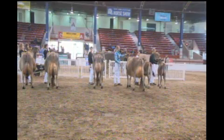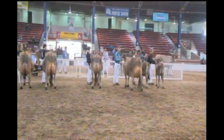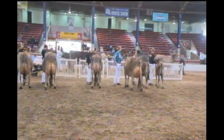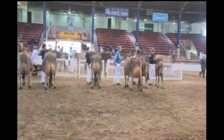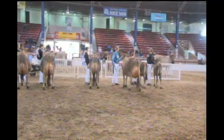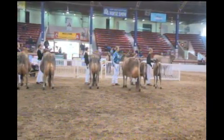Congratulations, exhibitors. Congratulations to your champion of the Open Show: number 94, Brown County Black Area for Brown County Farm. Reserve champion is number 93, Cutback Athletic for Dave Bell Senior.